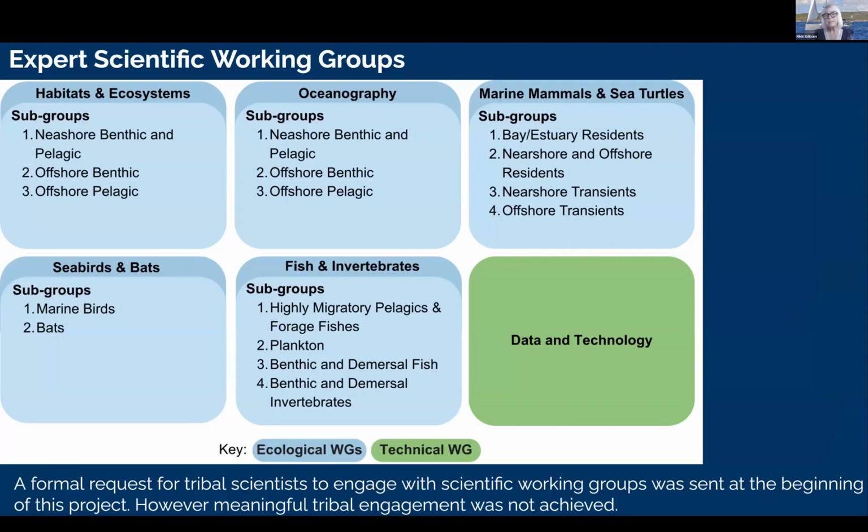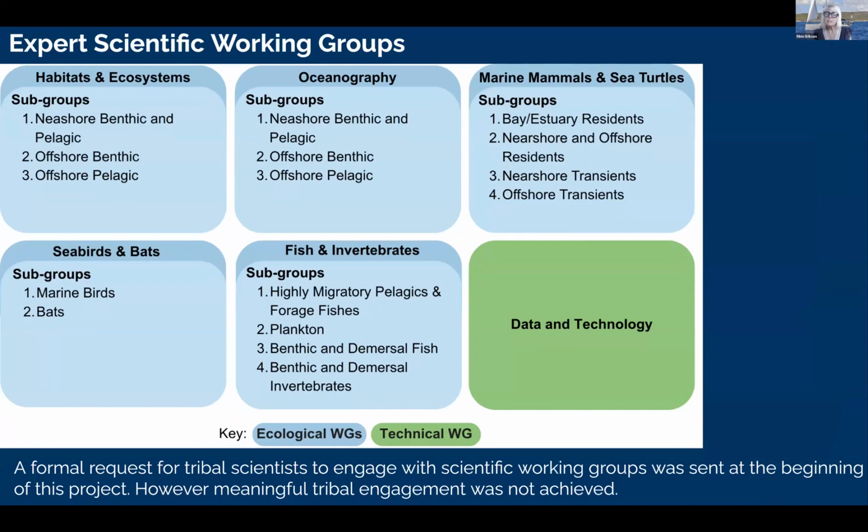Invitations were sent out to scientists to participate, as well as a formal request for tribal scientists to engage and participate in these scientific working groups. This outreach was all conducted at the beginning of the project. However, I just want to be clear that meaningful tribal engagement was not achieved as part of this project and will be gathered at a later date. So we had these five expert working groups plus this cross-cutting data integration and technology working group, who all had expertise, and we had a series of many working group meetings over the course of the last year and a half. So if we go to the next slide, Ben.